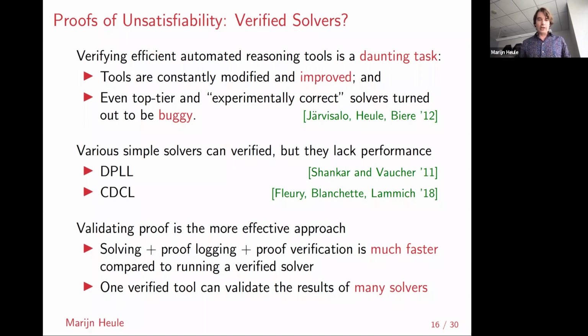There is, of course, some overhead, but the overhead is incomparable to the performance hit that you get when trying to write something formally verified. And one of the advantages of the proof logging approach is that you can have just one verified tool. You can really optimize the verified tool, and you can use it for many solvers.